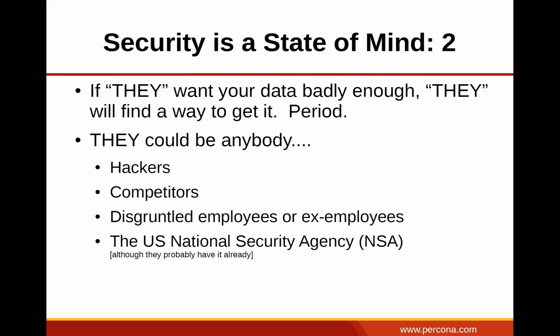Because if they want your data, they're going to find a way to get it. It's a question of time, resources, money. If someone is targeting you and they are determined to get your data, they'll find a way. And who are they? Who are the bad people?